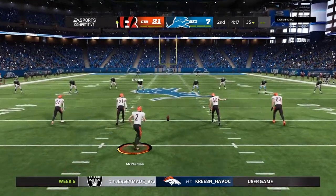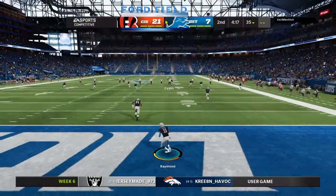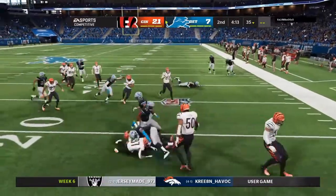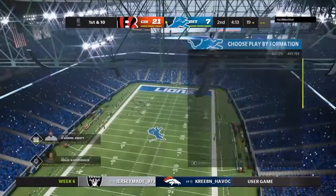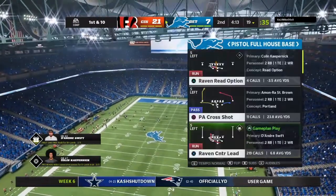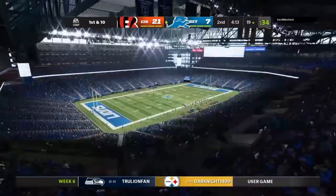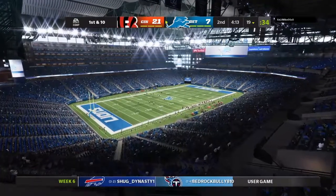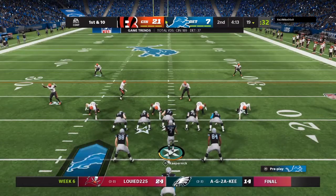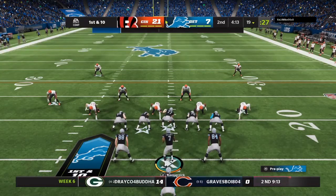After the touchdown, McPherson on to kick this one away. Here's Raymond bringing it out. And only able to get this to the 19, so probably should have opted for the touchback. The Lions offense ready to kick off their next drive. And following the interception, we'll see what they can put together on this drive.